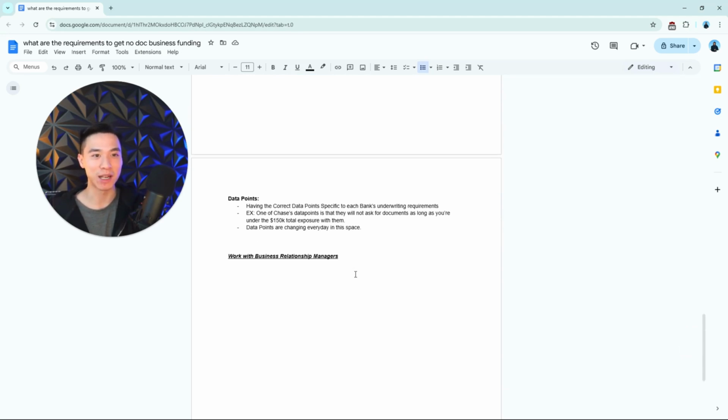So the next thing is going to be data points. Having the correct data points specific to each bank's underwriting requirements is very important. Example 1 is that one of Chase's data points is that they will not ask for documents as long as you're under 150K total exposure with them. What does that mean? Total exposure means that on your personal and on your business side, your combined credit limit is under 150K. So if I had a 50K card on my personal side and 100K on the business side, the next card I get with them is going to be flagged for documents. So you want to stay under 150K, for example, for this kind of data point.